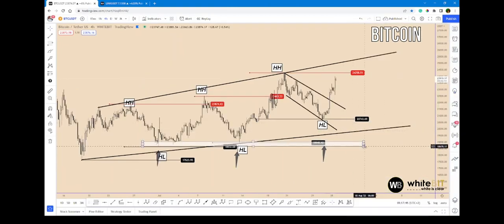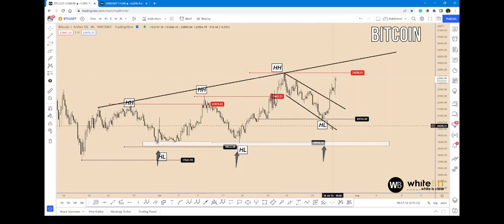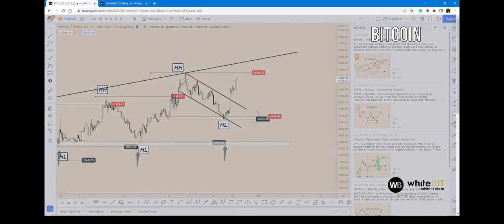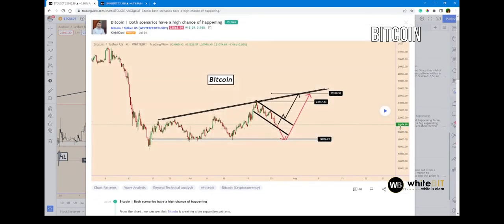It looks very interesting. Even if I remove the channel that I was looking at in the previous perspective, the interesting fact is that the channel created by these two points was holding the price, and it was developing within this pattern. When the price came close to the lower part of the structure, this is the place where this analysis was shared as well. It was close to 20,000. Let me check it. This is the daily analysis. It was close to 21,000.